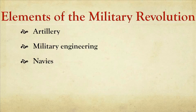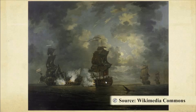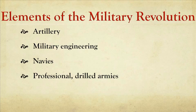In the last presentation, we talked about the rise of navies, the rise of ships that can carry dozens of heavy cannon, can wage heavyweight battle at sea, as you see depicted in this painting. Also different kind of armies, not just masses of charging horsemen or running soldiers. Professional drilled armies. Let me just take a moment to explain. Professional, long service, well-trained, experienced, drilled.